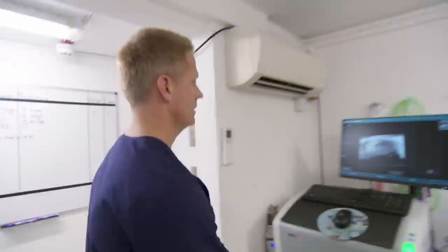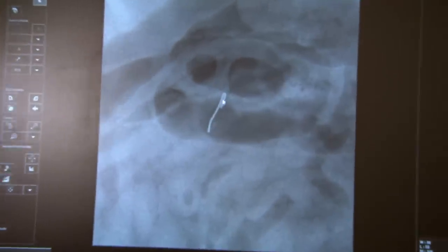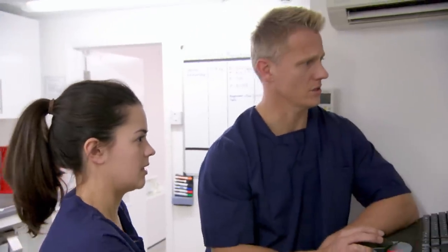Oh, wow. The 11-month-old Cocker Spaniel has something suspicious lodged in its abdomen. What do you think it is? Do you think it's like a staple? Yeah, it's definitely a bit of wire, isn't it? Very weird, but it shouldn't be where it is, which is right in the middle of this dog's intestines. Certainly the reason why little Chester would have been vomiting so violently for so long.